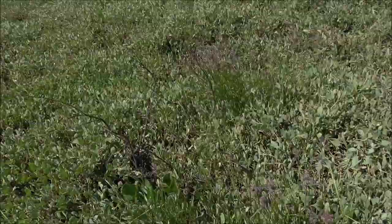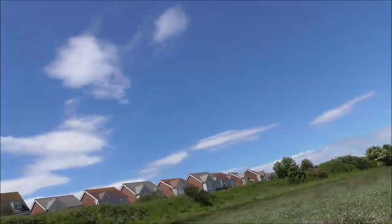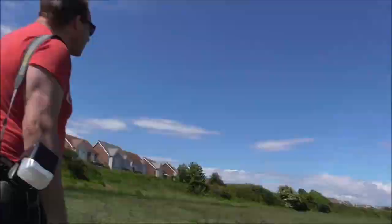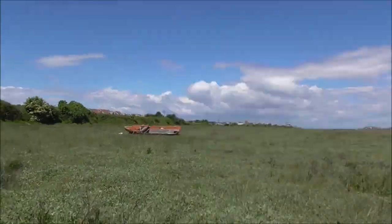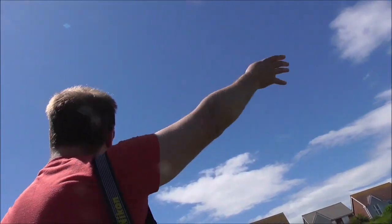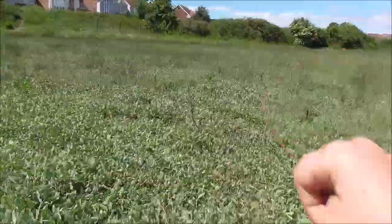Yeah, so... Do you know what I was born for? To jump over rivers like this! Oh. Jump over rivers like this. Yeah. There's an airplane. But here we're going.